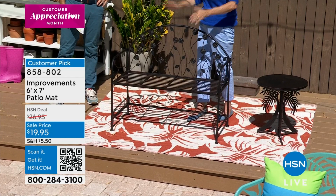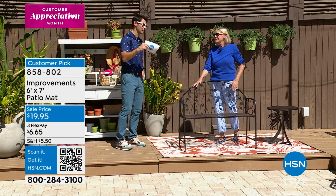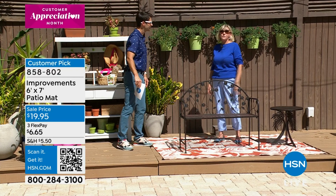So if you're looking to add something to the outdoor space, have something to take with you, if the kids are playing baseball all Saturday long, go lay this out. Have your picnic on this. You're 100% right. If they spill jelly on it, no problem. Hose it down. You're all good.